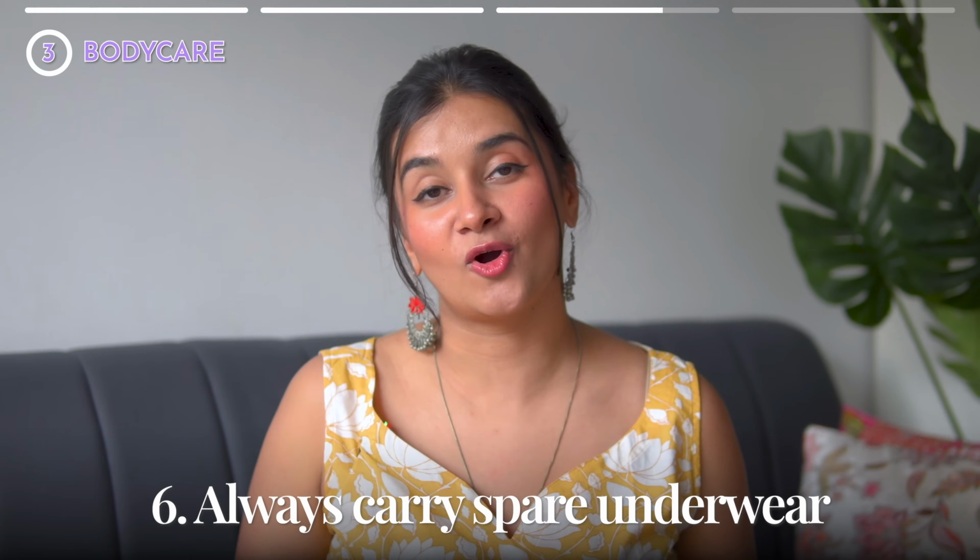Another thing that I find extremely helpful is always carrying spare underwear in your bag. Again, because the groin area has a lot of crevices and folds, it can trap moisture very easily. That can lead to infections, and you don't want that. Also, it can feel weird if you're sitting in your own sweat. So just carrying spare underwear can really help you with that.